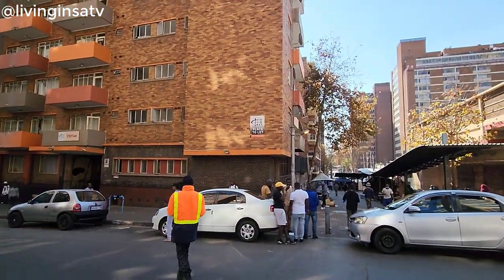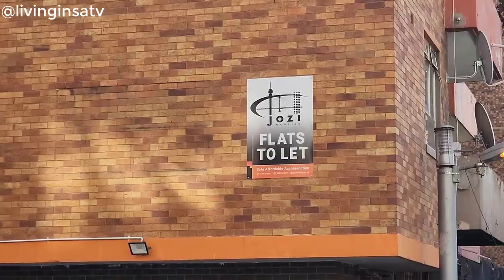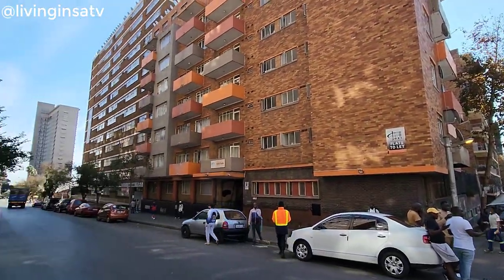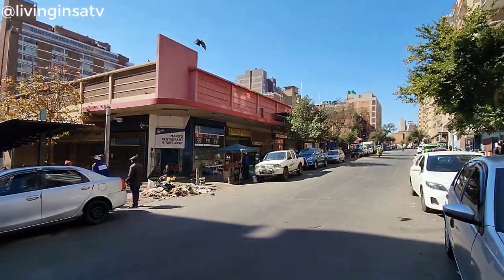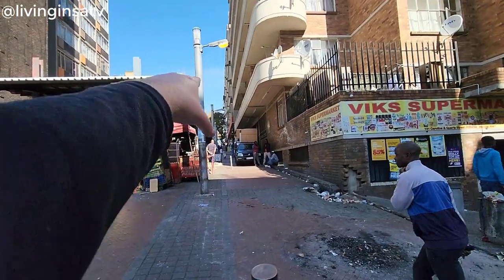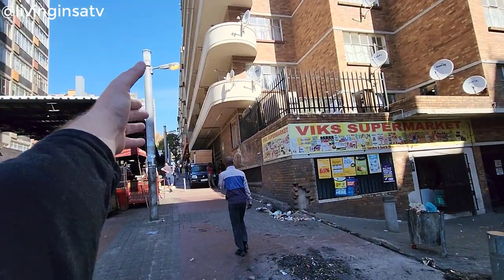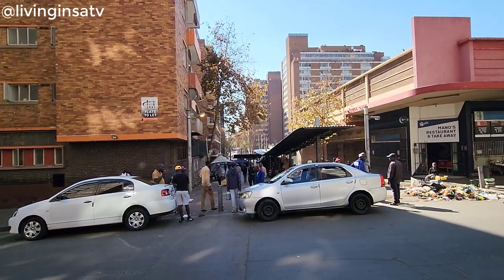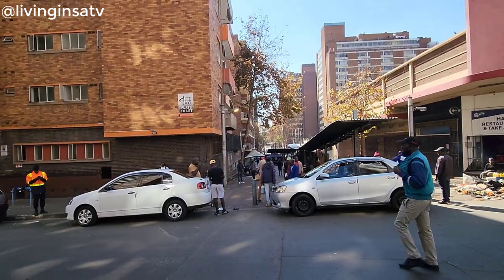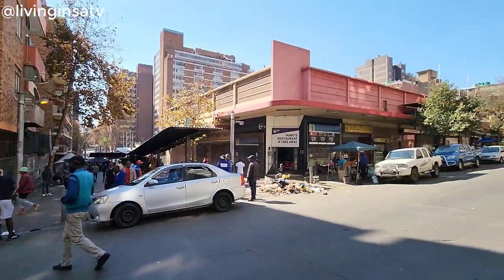So flat shows, you guys can see other stuff going on there. Market goes all the way up there, so we came from all the way up, all the way down, going that side all the way, which is very interesting. If you guys want to come here with the bad boys and check all this place, which is really, really interesting.